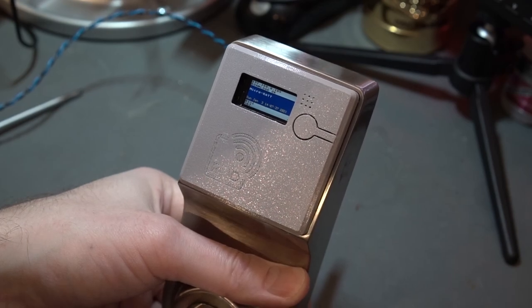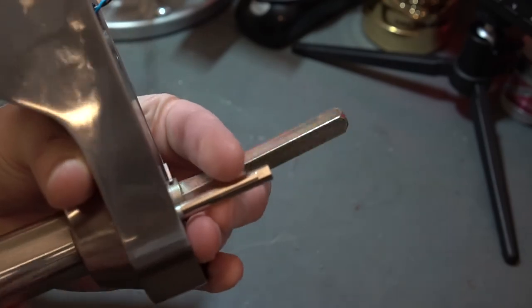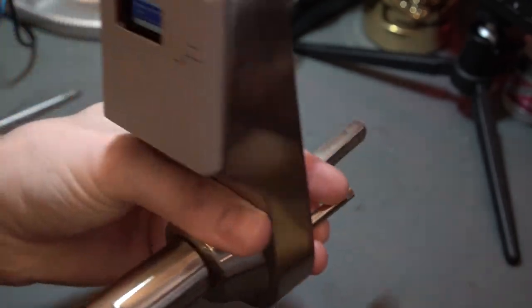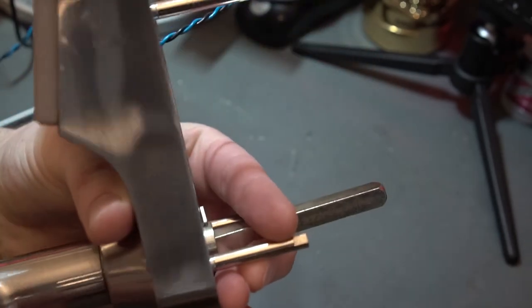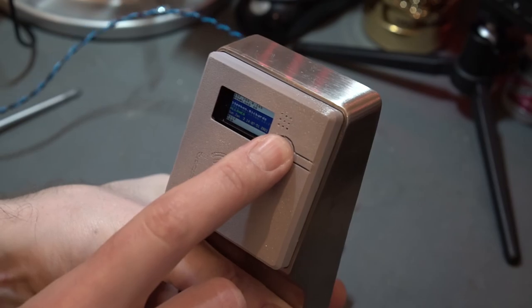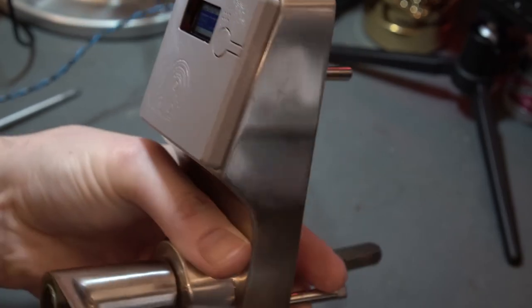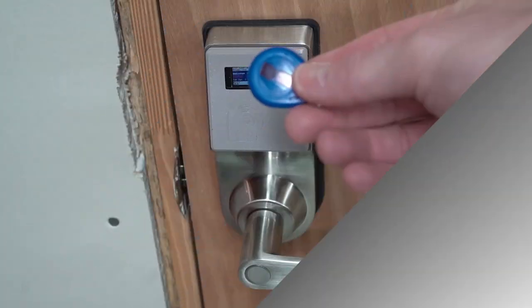So let's take that red pill that Morpheus offered us and get back to reality here. Let's do a little bit of a bench test before we go install this on the door downstairs. You can see I'm scanning RFID tags, testing out the lock mechanism. Front panel display and button and piezo beeper are working. Looks like it's all in good shape, so we can go put this on a real door and see it work in the real world.